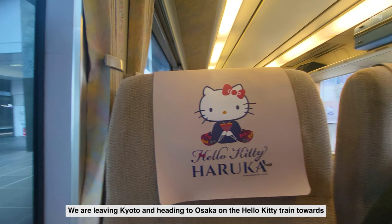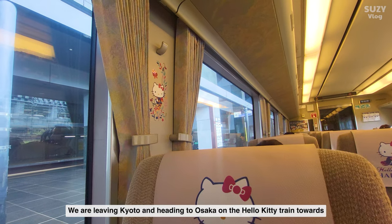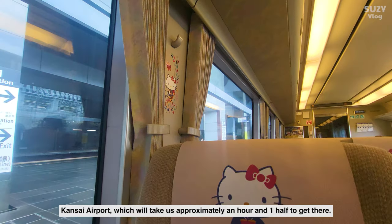We are leaving Kyoto and heading to Osaka on the Hello Kitty train towards Kansai Airport, which will take us approximately an hour and a half to get there.